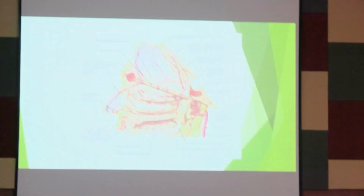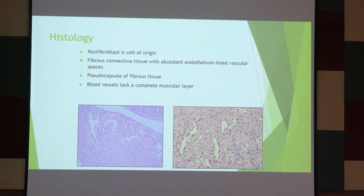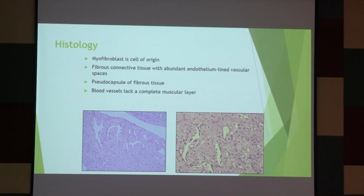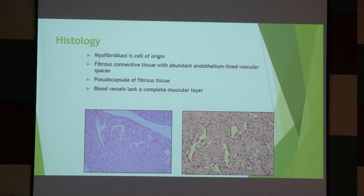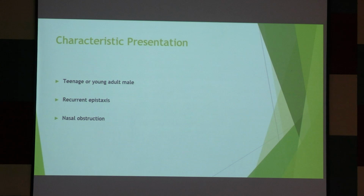So this is a complex vascular network and this is the kind of tumor. Histology, I told you, angiofibroma means it has a vascular component and a fibrous component. If the fibrous component is more, bleeding will be less. If the vascular component is more, bleeding will be more, right? How will you diagnose? Young adult male, recurrent epistaxis, and obviously there will be nasal obstruction because there is a tumor inside your nose.